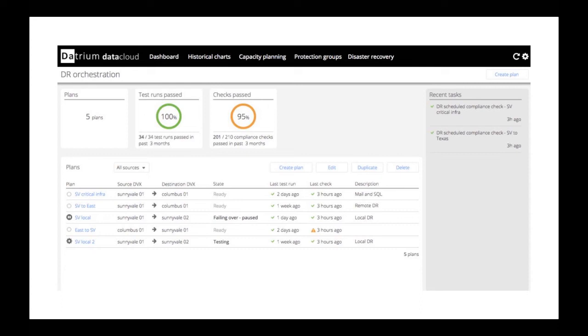You're going to do re-IP, everything that needs to be done, run scripts, change DNS, everything that needs to be done. Even if you don't have the SDDC up and running, we stand up the SDDC for you.